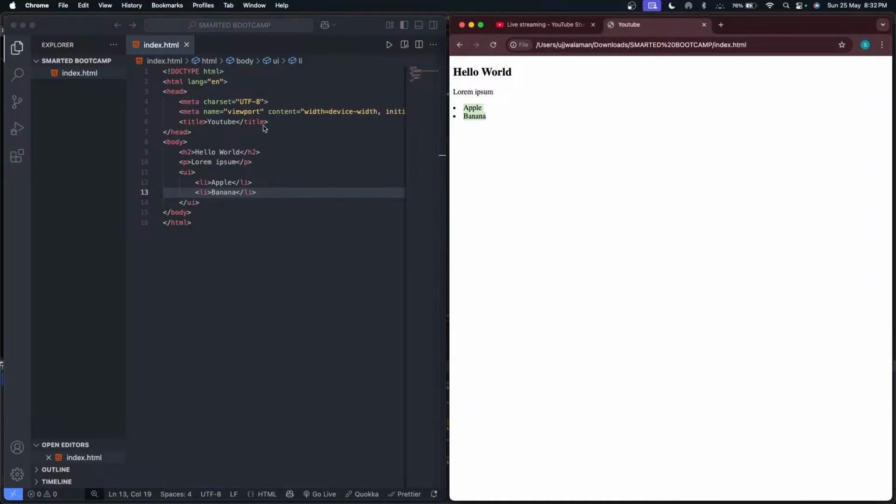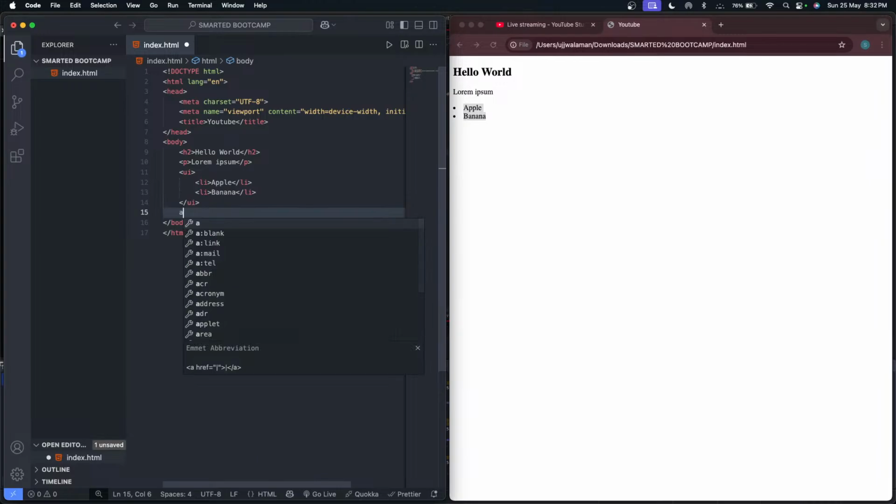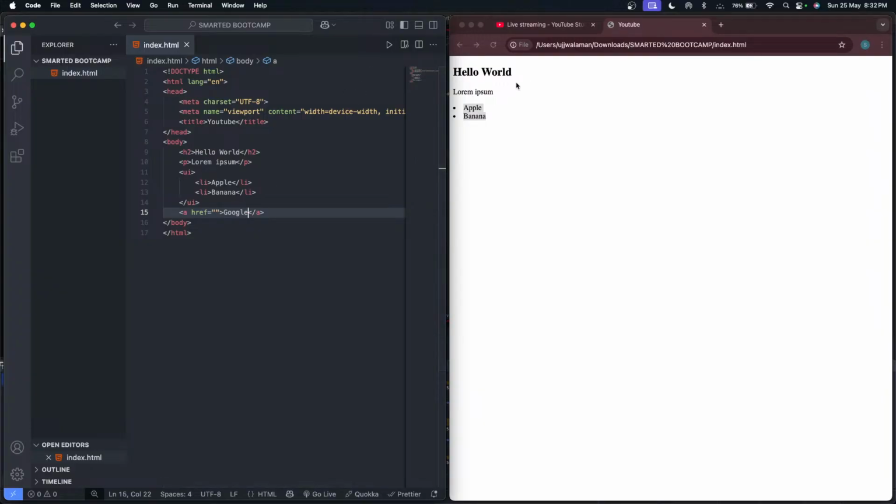Now we can go ahead and add links to our HTML document. So we'll use an anchor tag with simple A for that. All right, so let's say Google. I'll add a link of Google on my website. I hit save, I hit refresh. Now Google is here, but when I'm pressing it, nothing is happening. Why? Because we have not specified here where I want this link to go to.